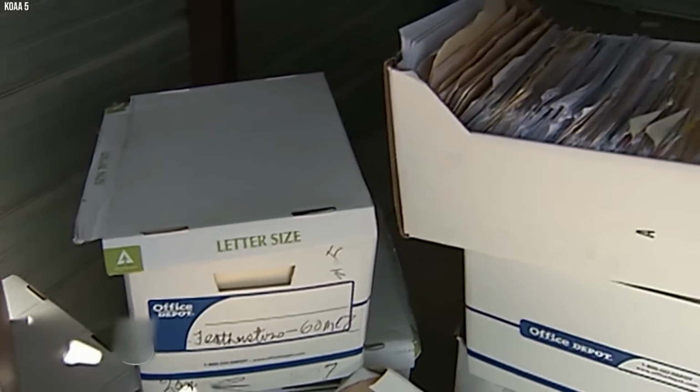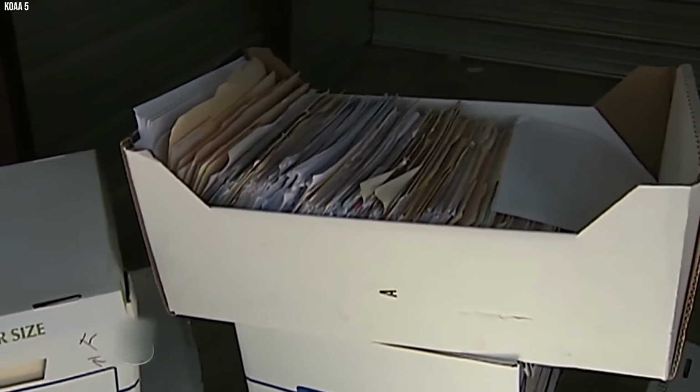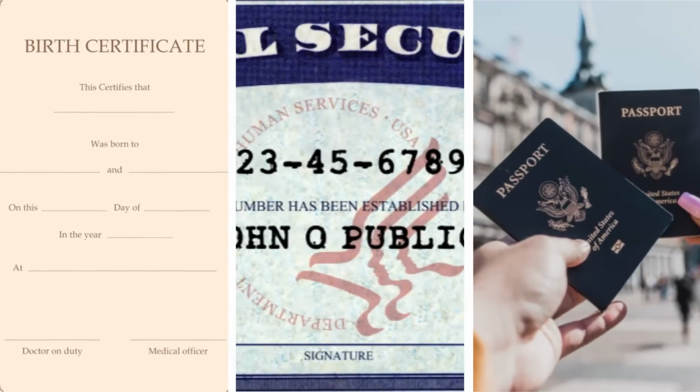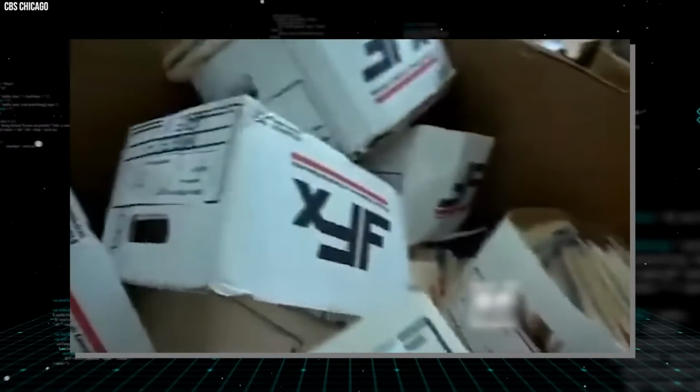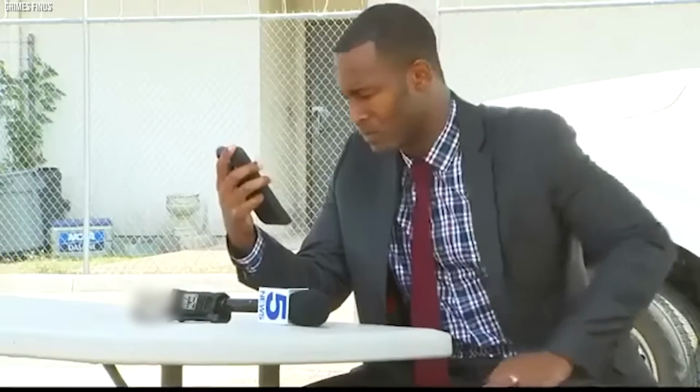Some of the people who had been taken advantage of included Richard and Sheila Vera, who teared up upon seeing their birth certificates, social security cards, and passports. They thought that they would never see those documents again. They would narrate how someone had broken into their home in 2008 and stolen their valuables, which included the documents. They may have moved on, but the discovery opened up brand new wounds.